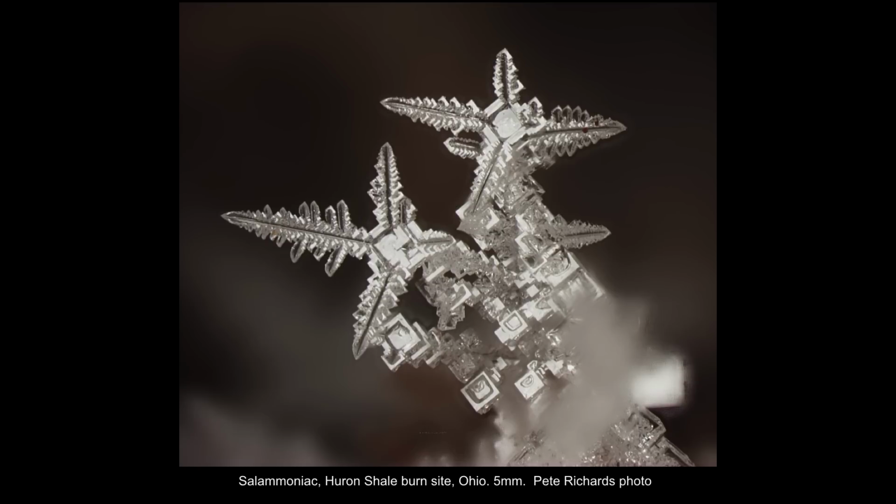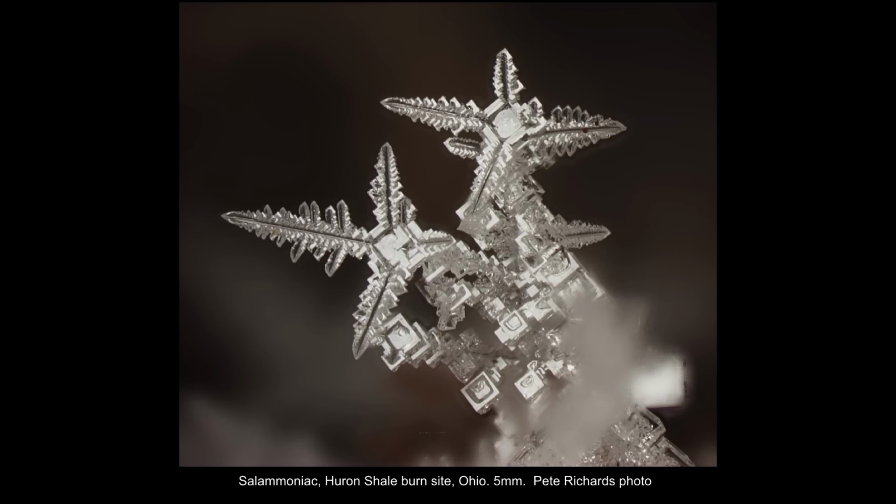This is a sample that I really love. This is an amazing piece, and I'll quickly describe the location. There's a recent shale fire occurrence in the state of Ohio, where a collapsed shale embankment spontaneously ignited because the pyrite was oxidizing. And anyway, you can read about it in Rocks and Minerals in the upcoming issue. But the minerals that were growing in this pile of shale are fumarolic. They're growing from gases that are being emitted from it. And this is a sample of sal ammoniac. It was photographed by Pete Richards, who's the first author on that paper.